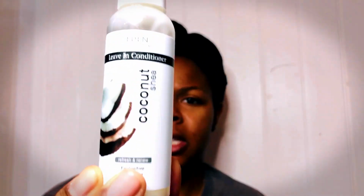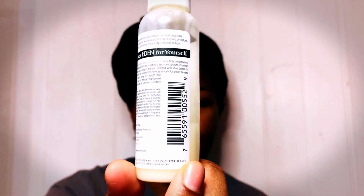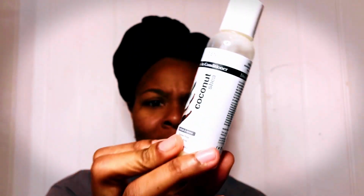And then after I washed it out, I did go in with this leave-in conditioner from Eden Bodyworks, but this isn't the same collection line. This is just their Coconut Shea collection. I used almost all of it. I tried my best to use all of it because I'm probably going to wind up throwing this in the trash. That's everything I went in with in the shower. And now I only have the leave-in in my hair. I am going to be using the Nourishing Curl Jam and the hair dress today.